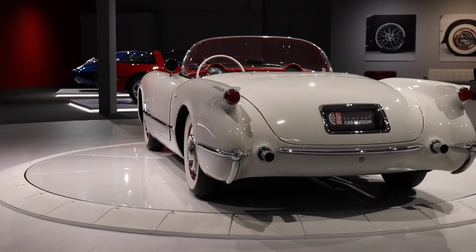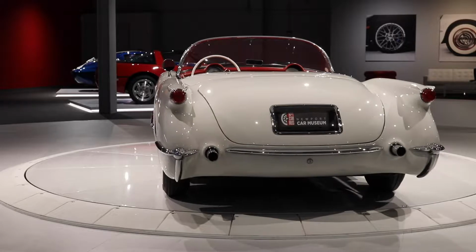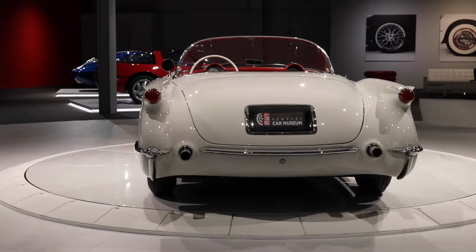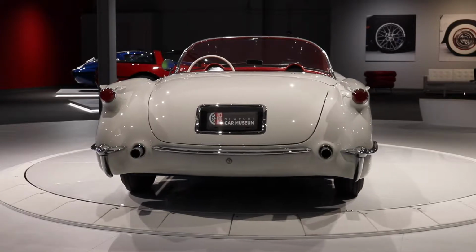Getting a centerpiece spot in the Corvette gallery is another example from 1954, the second year of Corvette's production. Basically identical to the first year, 1953. It has a 6-cylinder motor. It was not all that popular in '53 through '54, but in 1955, when they put a V8 motor in it, it changed the whole car, and Corvette was on its way and hasn't stopped since.